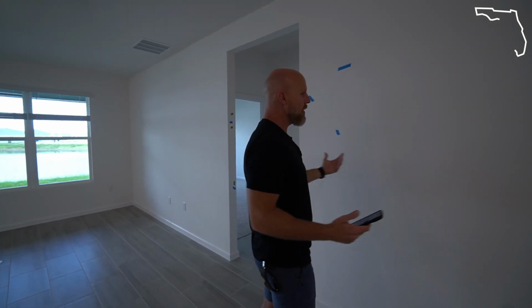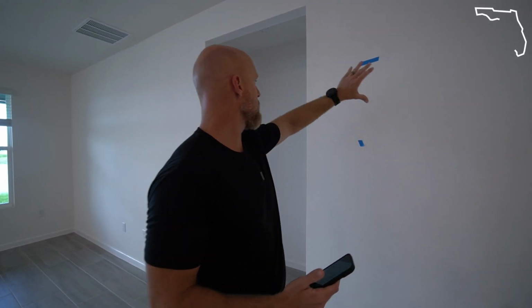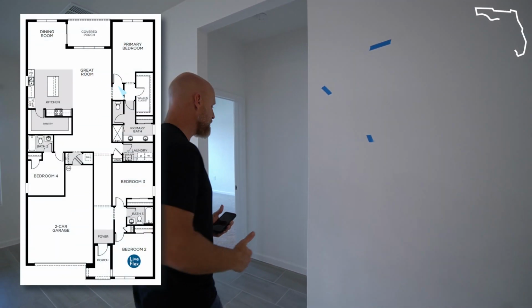So when you're buying a new home, you're going to get your orientation where you learn about the house, but then you're going to have the opportunity to go through it like we did today and not just learn about the home, but pick out little things that maybe aren't perfect. So this just looks like there's blue tape all over the wall. I don't know if it really shows up on the camera, but there's a few smudges, a few scuffs. So what's going to happen is the builder's going to come in, fix anything that we found, and then of course touch it up. So when the buyer closes on this home next week, everything's going to be perfect, fresh, and ready to go.